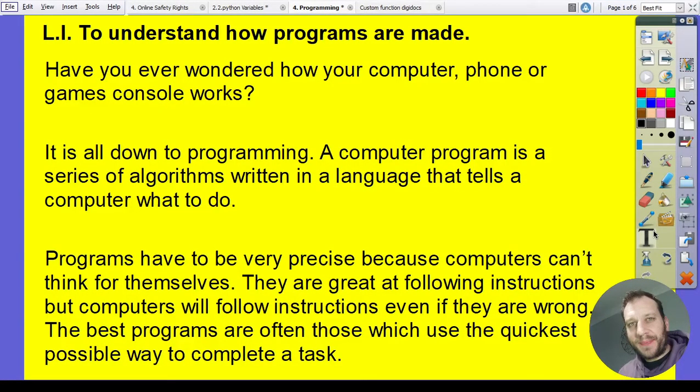Hello Year 5. Here's a question for you. Have you ever wondered how a computer works? I hope so. I hope you've got the curious sort of brain that thinks those sort of questions. Because they're really magical things, but actually there's no magic involved. It's all down to programming.